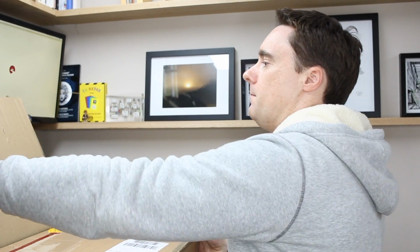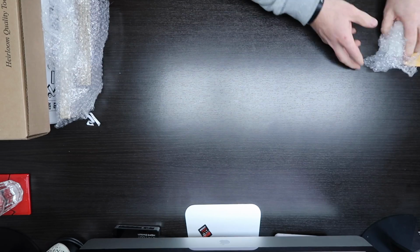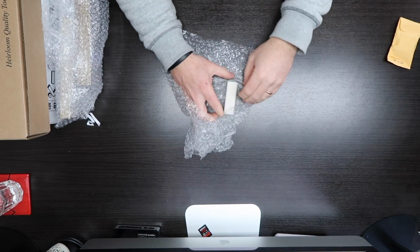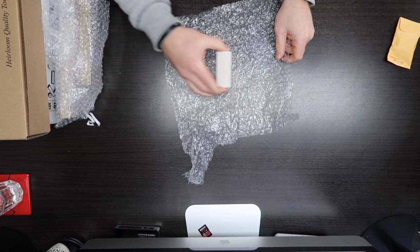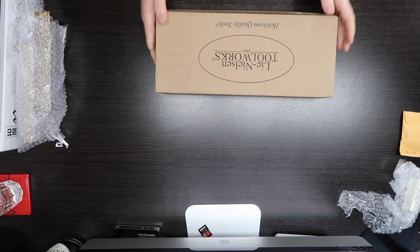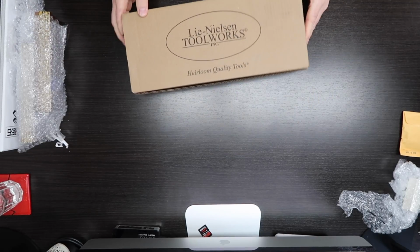Let's move this big box. Okay, so let's look at what we've got here. First and foremost, as I said, the stone which I ordered, which is great, comes in protective bubble wrap. I obviously know what it is because I ordered it, but there's nothing to identify what it is. I don't know if that's a problem going forward. So this, I'm going to assume, is my plane.